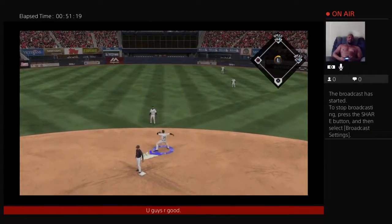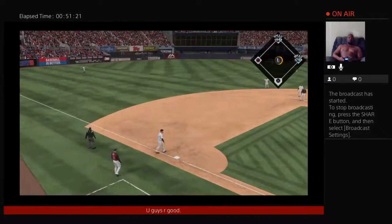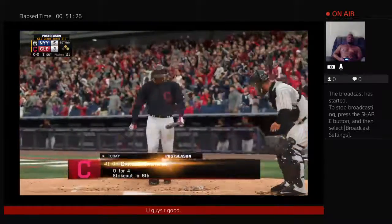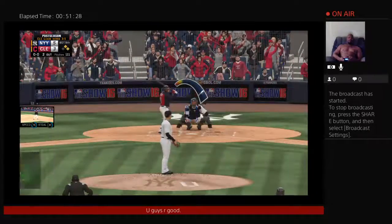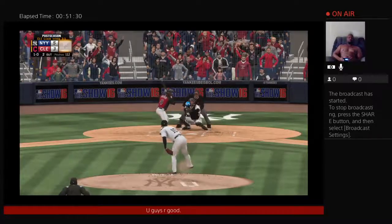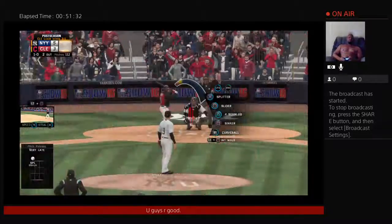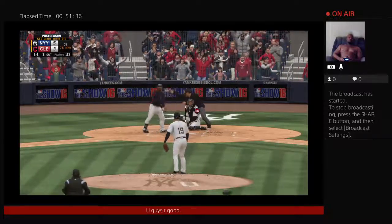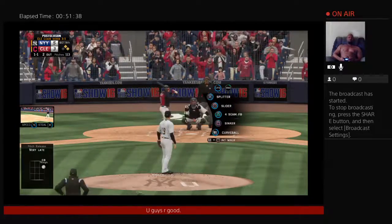And the runner scores from second as they cut away into that deficit here. It's now a 5-3 ball game. And it'll appear as though we'll see a pinch runner now as Rajai Davis takes over on the base path. Carlos Santana is in with 2 away as he takes a ball, 1-0. 1-0 is a curveball that's over for strike 1.